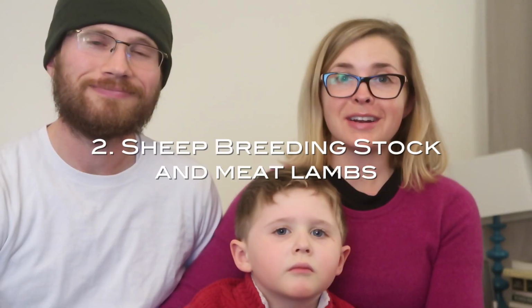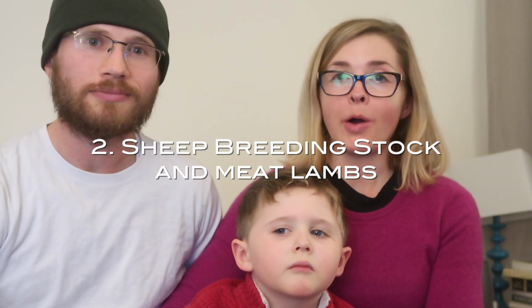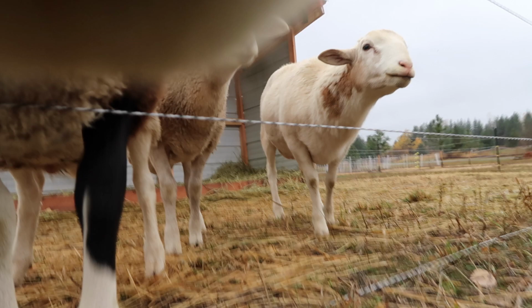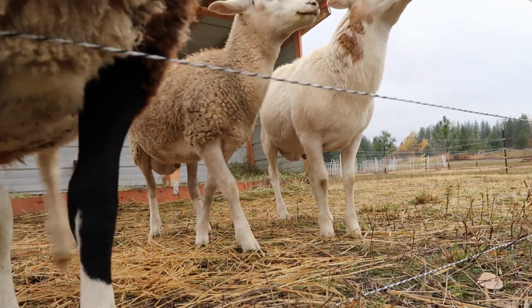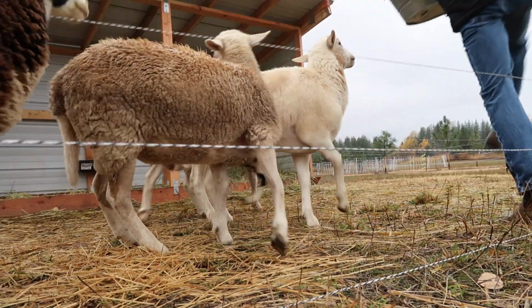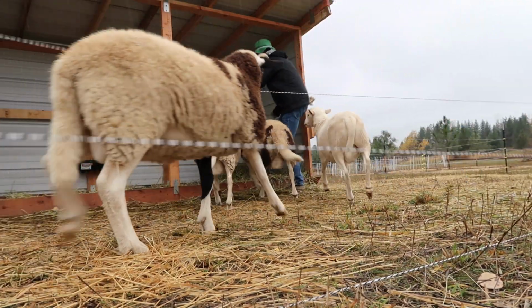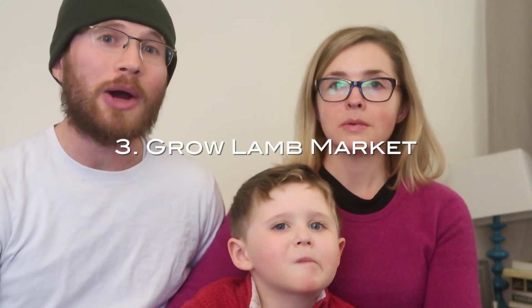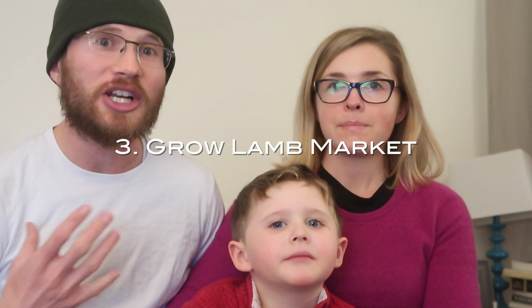We will this year get some breeding stock so that we can start our own flock, and we'll also raise more lambs for meat. We're pretty pleased with the 4 that we did raise, so pleased that we would like to expand that number and our operation. And that feeds into goal 3, which is to develop our lamb meat market, trying to grow some additional customers.